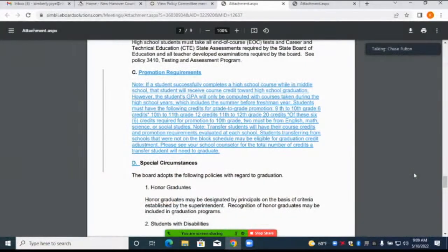Okay, I had a question about that. This is just wordsmithing a little bit, but the last sentence where it says please see your guidance counselor for total number of credits, I was wondering if we wanted to put that more in the third person, saying something like school counselors will advise or confirm, rather than you. Does that make sense? That does make sense. This was pulled from our curriculum guide, which is written from the perspective of students, but that completely makes sense. Okay. All right, so I had that. Thank you for that. That's completely fine with me.